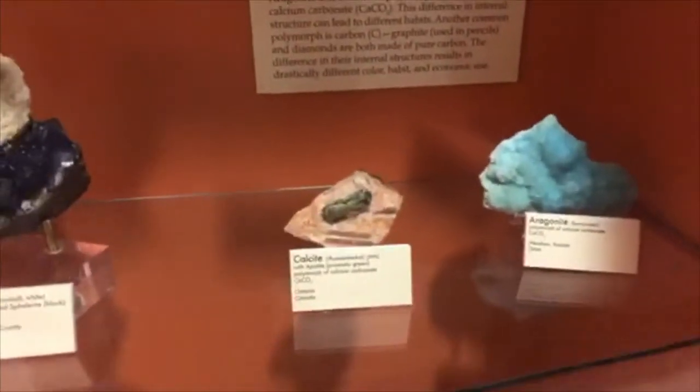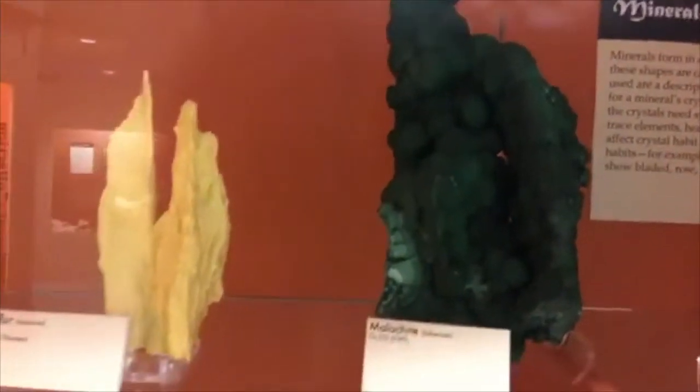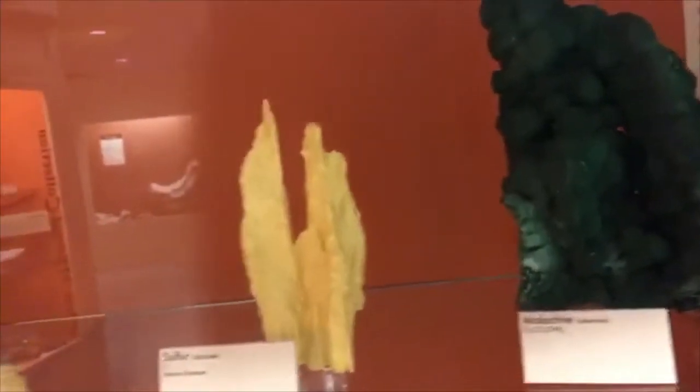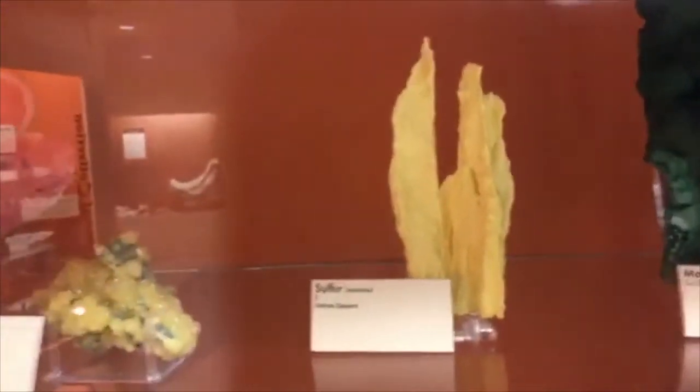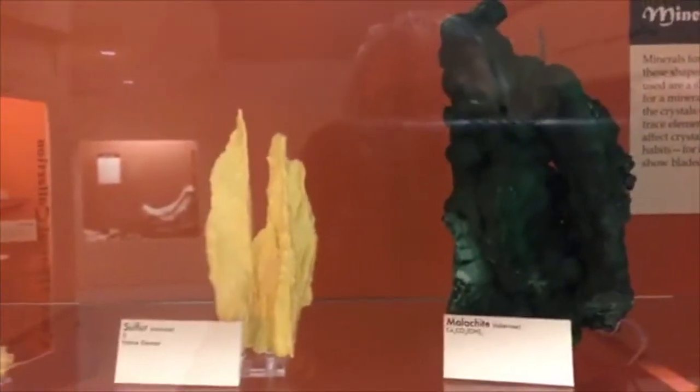More calcite and aragonite. And up here, we've got the beautiful greens of malachite. And this is native sulfur, which is bright yellow. I had to put the green and the yellow together because, as many of you know, I'm a Packers fan. So I had to put the green and the yellow together.